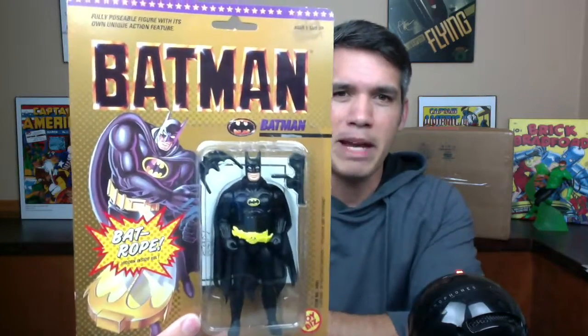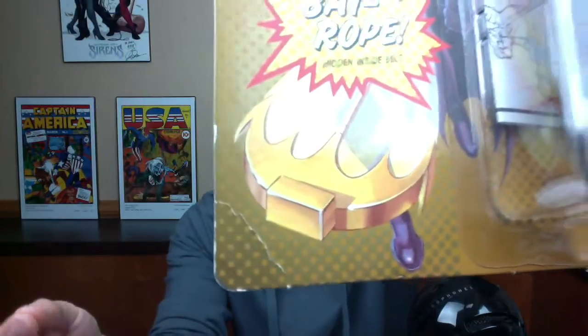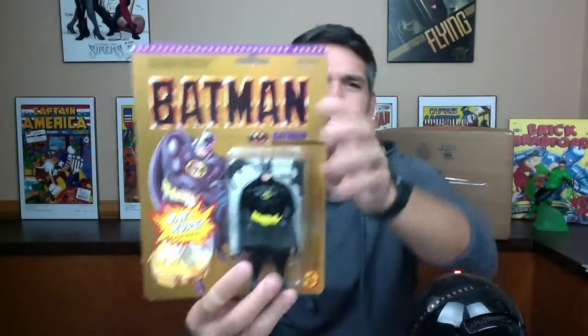And I was able to find a carded Batman from 1989. Very, very nice condition, except for this bottom corner. That's the only real damage on this figure. And I do collect this Toy Biz run of superhero figures, the DC superhero ones. And I was really happy to find this. It was $19 at a Half Price Books.